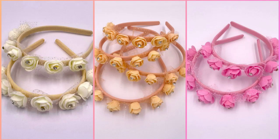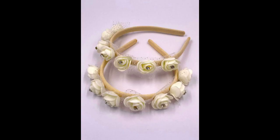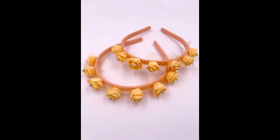Flower hairband ideas, most popular and latest beautiful ideas for girls and women, mixed floral, pearl crown and combinations.